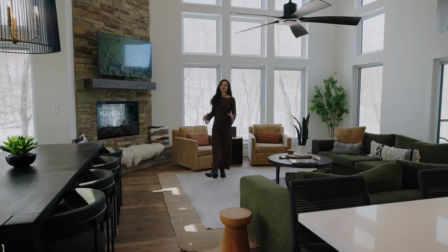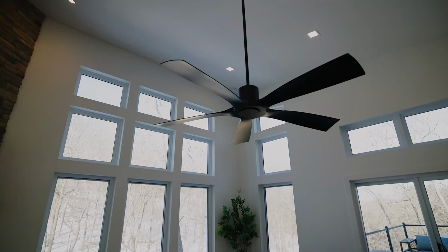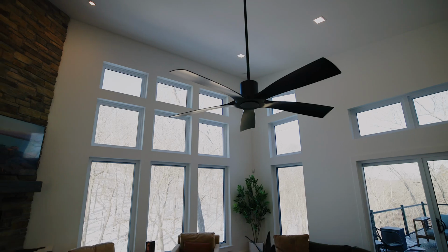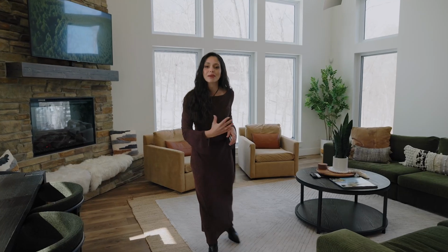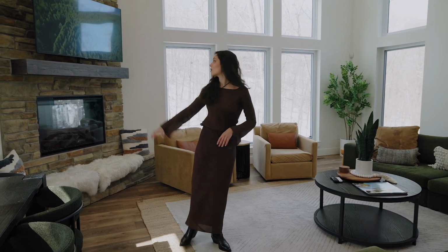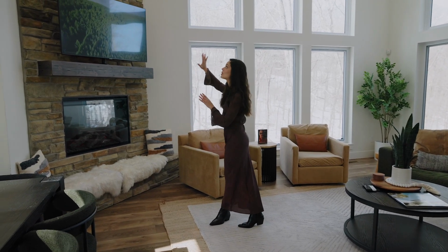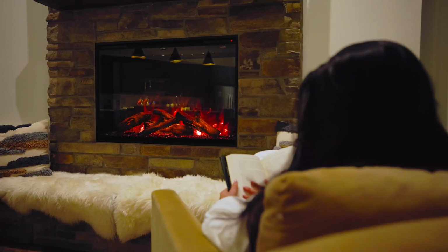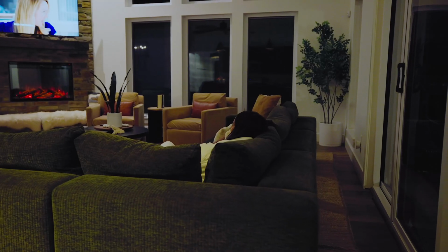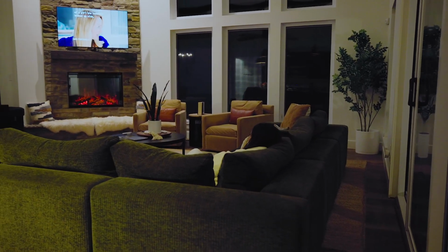This living room is the heart of your stay, with soaring ceilings and expansive floor-to-ceiling windows and doors, really just flooding the space with natural light. Now over here we have this gorgeous stone wall fireplace with a nice sleek flat screen TV, really setting the tone for a cozy movie night in.